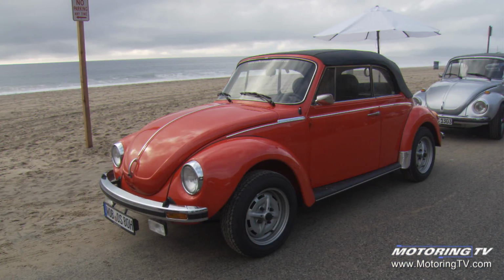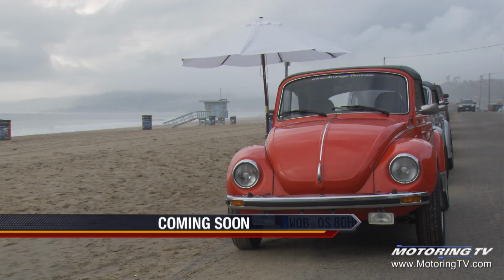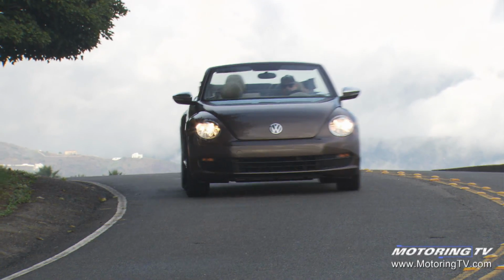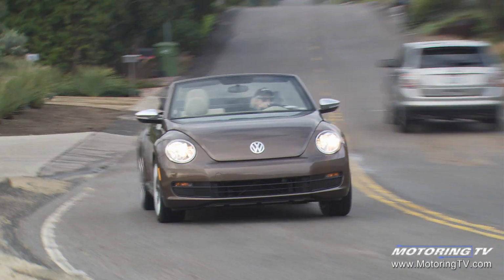As it turned out, as you mentioned, the car tended to polarize to a lot of ladies, which was fine with us. The modern take on the car, the 21st century Beetle, is a little bit more masculine, shall we say.